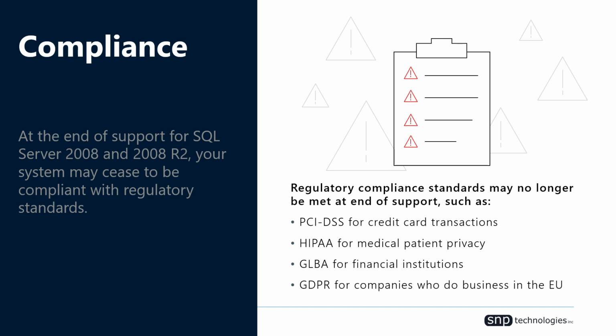At the end of extended support for SQL Server 2008 and 2008 R2, your system may cease to be compliant with regulatory standards. Failure to be compliant could lead to business complications, penalties, and fines across several industries. Regulatory compliance standards may no longer be met at end of support, such as PCI, HIPAA, the Financial Services Modernization Act, and GDPR for companies who do business in the EU.